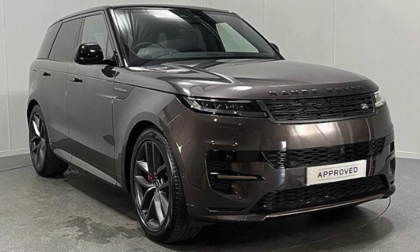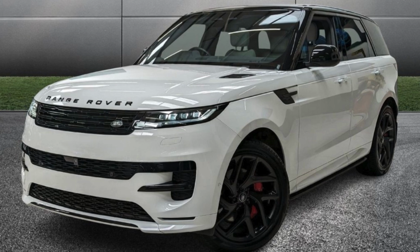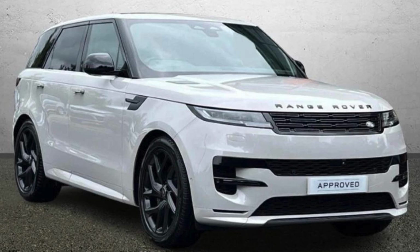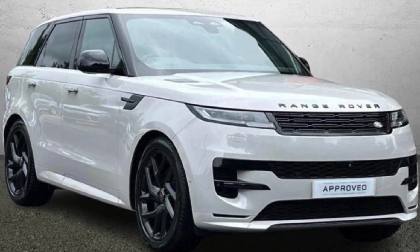What distinguishes a Range Rover Sport SE from a dynamic SE? In addition to the base SE's stylistic elements, the dynamic SE specification includes dark gray alloy wheels, black brake calipers, and a black inside roof lining.